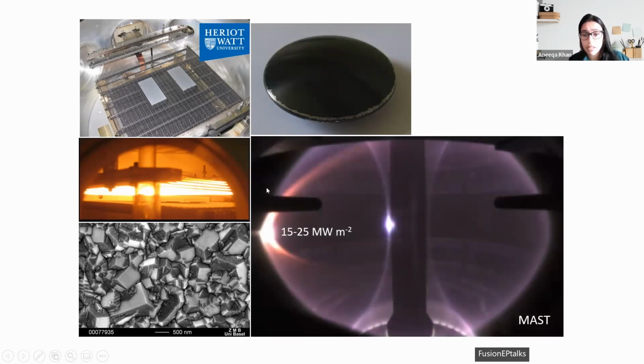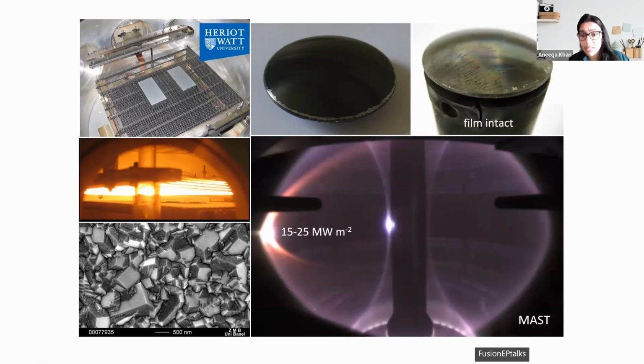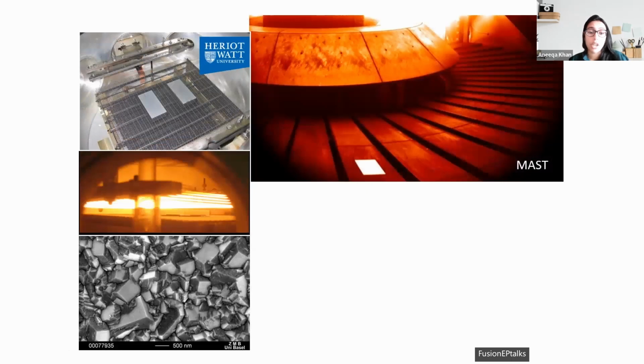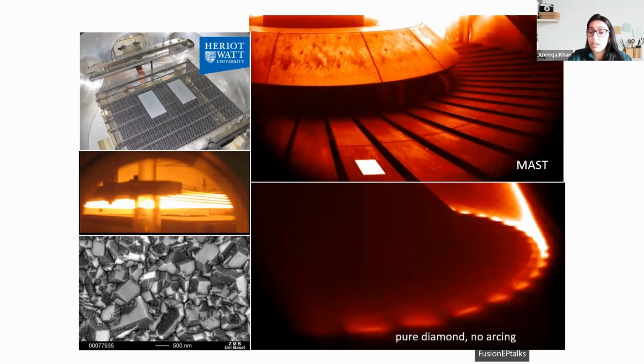This was placed inside MAST. After it was placed in there, the film remained intact, but the molybdenum did melt, and you can see that there's molybdenum all over the surface here as well. In addition to only looking at a thin film of CVD diamond, they also looked at boron doped diamond, which they placed inside MAST, and you can see that they put a tile of the boron doped diamond here in the bottom, and this performed really well. There wasn't any arcing, and it had a really great performance within MAST.